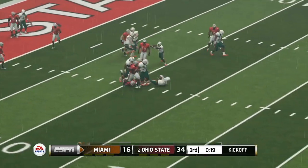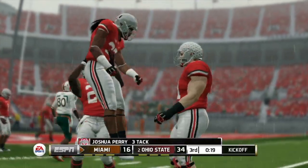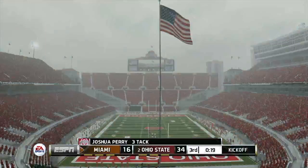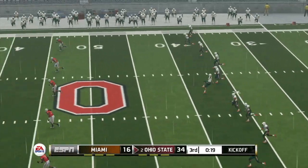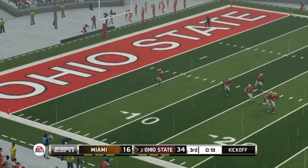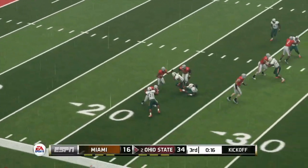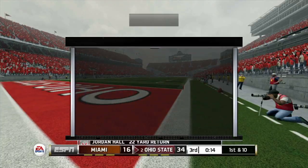Now he's scrambling. They don't get it. So a 12-play, 69-yard drive, and they get 6 points on the board after failing the two-point conversion. So our score, 34-16. And it looks like they're ready for the kickoff. He'll take it from the two. He makes it out to maybe the 23-yard line.